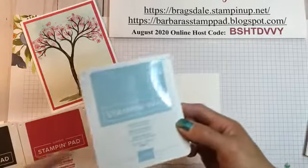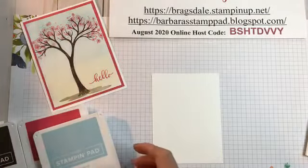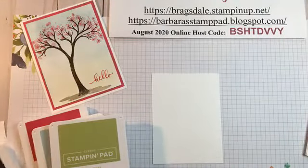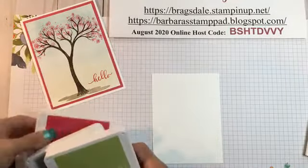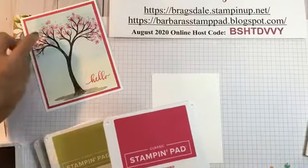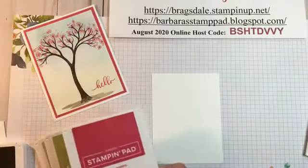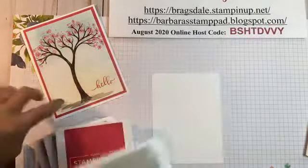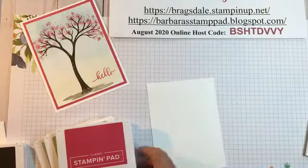But the colors we're going to be using is Balmy Blue, and then for the bottom part, I'm using Pear Pizzazz. There's Early Espresso for the tree. And then I'm going to be using Melon Mambo for not only the sentiment, but the tree flowers. There's one of the stamps that looks like a flower. And then I want to say I used Sahara Sand for the shadow down at the bottom. But we're going to start with our braying first.